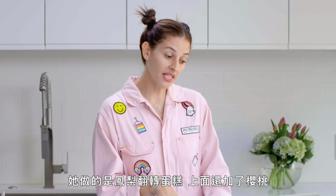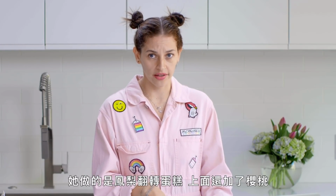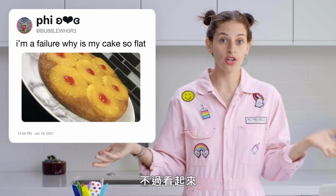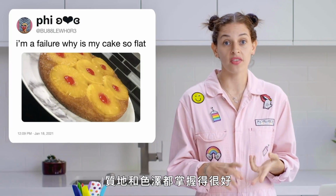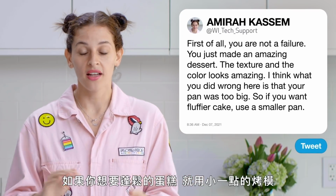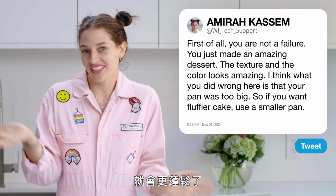She has here an upside down pineapple cake with cherries, like going for it. And it's very thin, but actually it doesn't look like there's anything wrong with it. The texture and the color look amazing. I think what you did wrong here is that your pan was too big. So if you want a fluffier cake, use a smaller pan, and that way it'll be fluffier.